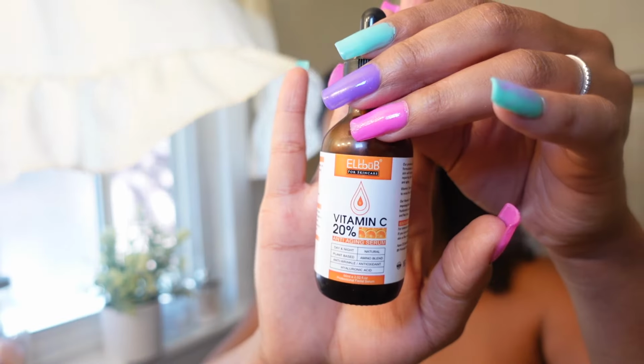Next, I'm going in with my Banish Instant Lift Brightening Eye Cream. This eye cream is to revive the eyes. Basically, if you have dark circles, it reduces any type of puffiness and fine lines, and adds that skin firmness. So yeah, this is a really good eye cream for sure.